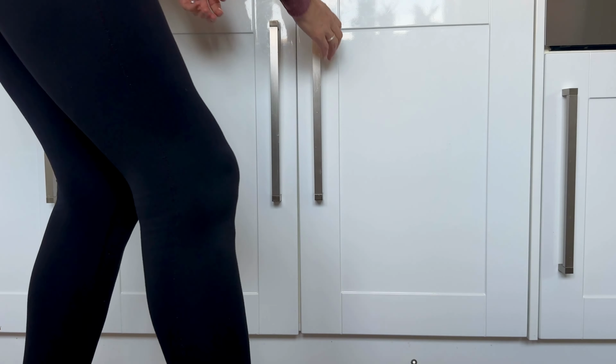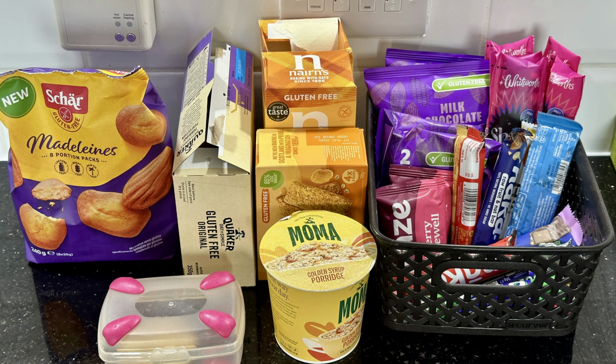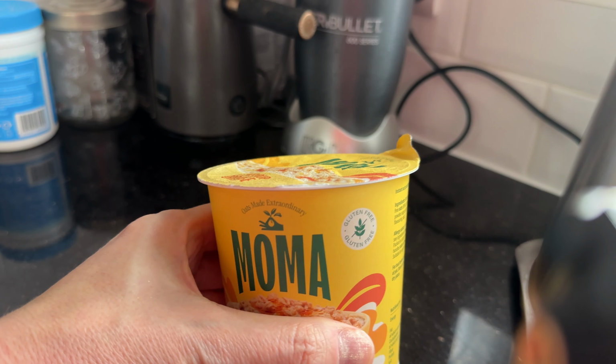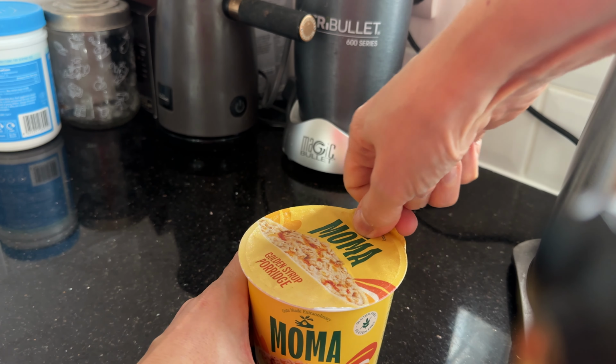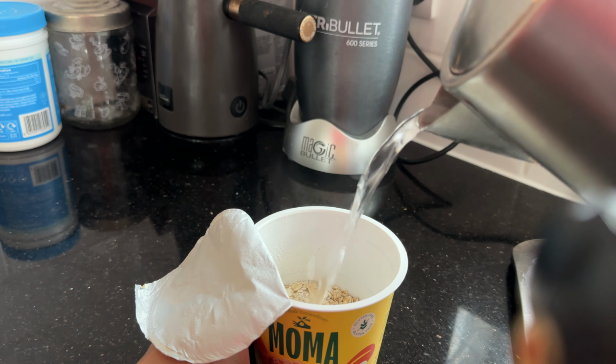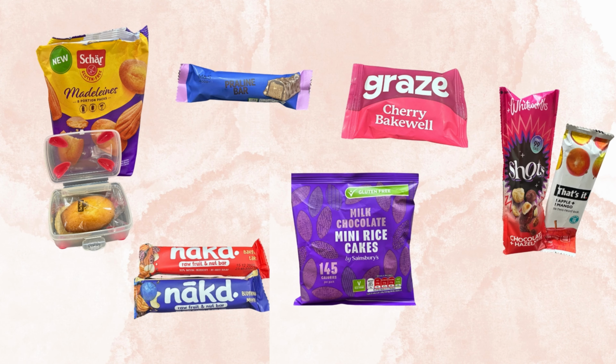At home, I have a dedicated cupboard for gluten-free food and always have a couple of porridge pots that I can take and add hot water for breakfast. Always bring your own spoon, as the plastic spoons, as well as being bad for the environment, can melt, and I do speak from experience. I also pack other snacks which are individually wrapped. I'll explore more options in a future video.